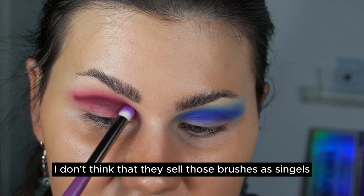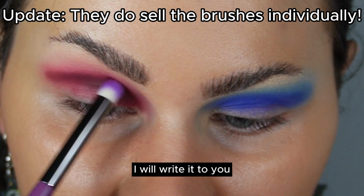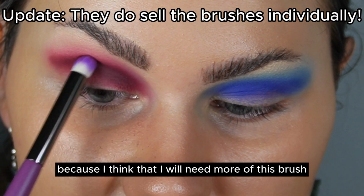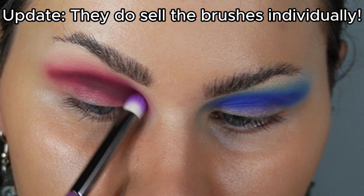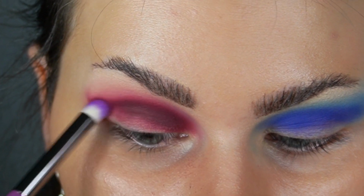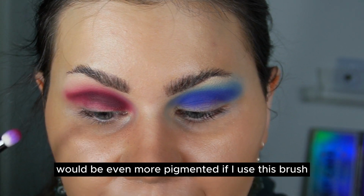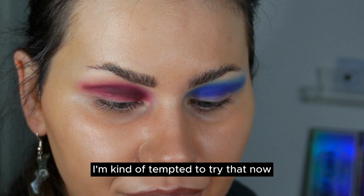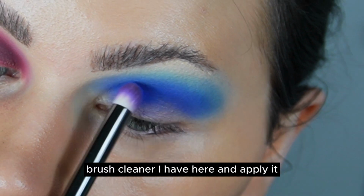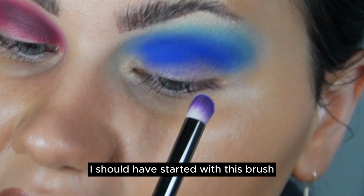I don't think that they sell those brushes as singles, but I will check that, and if they do I will write it to you, because I think that I will need more of this brush actually. It's really nice. Just see how fast I was able to build up the pigmentation with this brush. It makes me wonder if the other blue eye would be even more pigmented if I use this brush. I'm kind of tempted to try that. So I will clean the brush in the brush cleaner I have here and apply it. Oh yeah, it's building very well. I should have started with this brush.